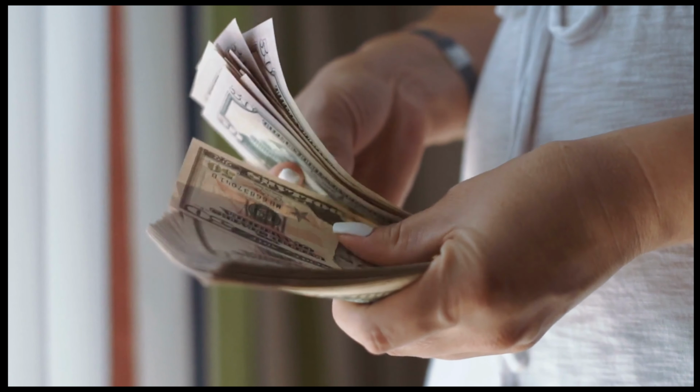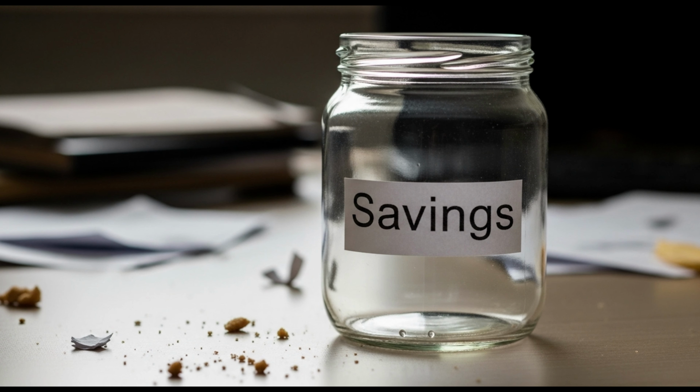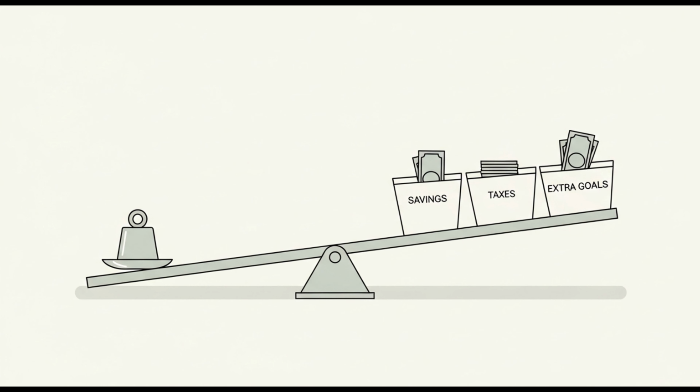Most people try to save whatever is left over at the end of the month. For freelancers, that often means zero. This is like building a house and hoping you have some concrete left over for the foundation. It doesn't work. If you wait to save, you're guaranteeing you won't save. Financial stability is all about prioritizing your future self.